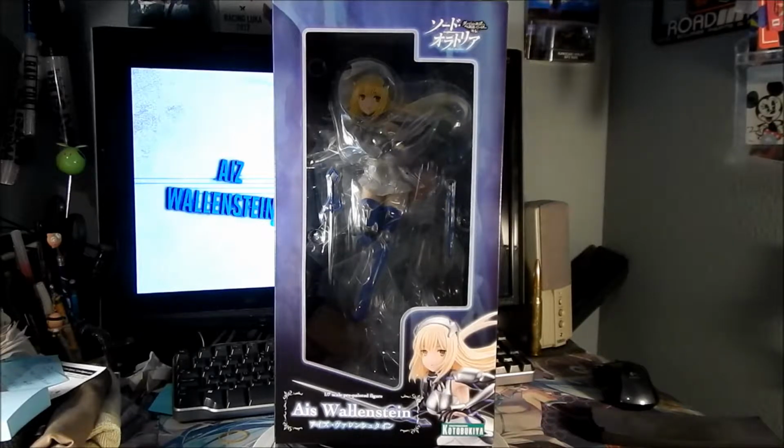This figure has kind of just skyrocketed in price these last couple years. I think it's because maybe Danmachi came out again, or Ais is a really popular character. I like her a lot. They even made an anime about her, sort of, like she's the main character. It was a spin-off series. So yeah, I've seen this figure go up.